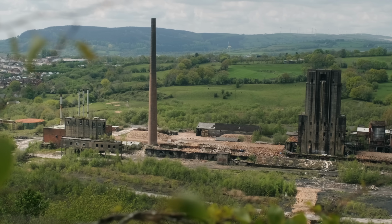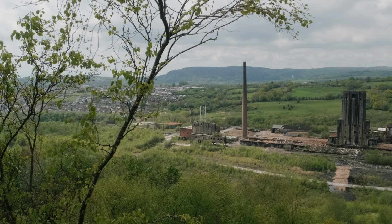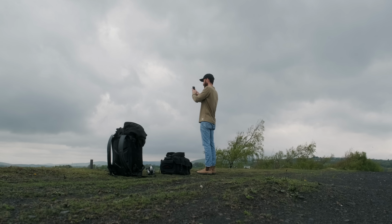Okay, so this is really cool. Better than I expected. Just an amazing view of the old mine here with the town off to the left there. So gonna make some images. Brought the 4x5 and the Pentax.